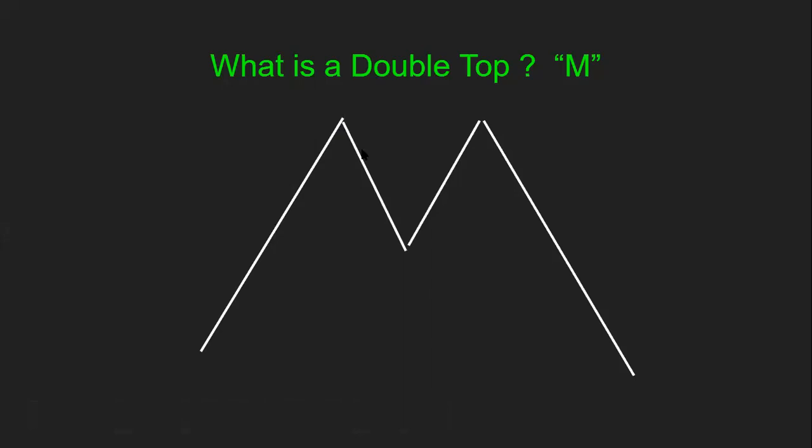All right, and so then it comes back down, and it hits a middle point. And then, of course, the buyers take over again, fighting to push the market back up in their direction, and it goes back up again. And then, of course, the sellers finally take over, and it completes the second part of the M. So this is what we also call a double top. An M pattern or a double top.